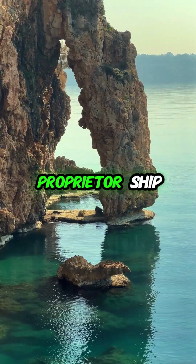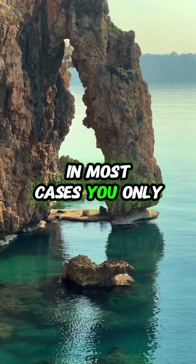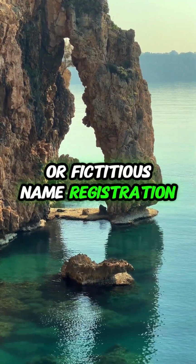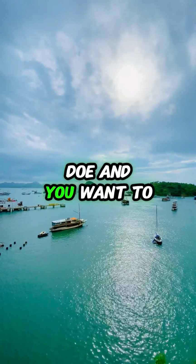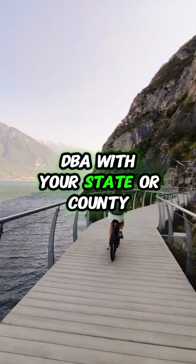If you're forming a sole proprietorship, the registration process is minimal. In most cases, you only need to file a Doing Business As, DBA, or fictitious name registration if you're operating under a name other than your legal name. For example, if your name is Jane Doe and you want to operate as Doe's Catering, you'll need to file a DBA with your state or county.